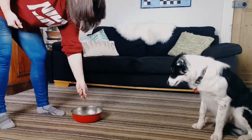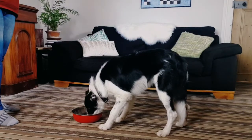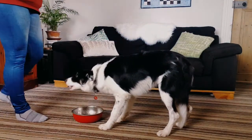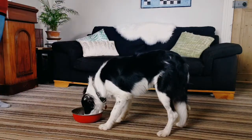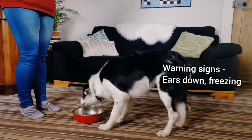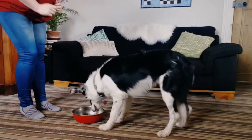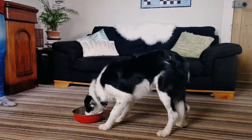Starting off with an empty bowl, I'm going to place some kibble into it, let Freddie eat and step away. Then periodically I'm going to be stepping back in. As he looks up at me, I'm going to be adding a few more pieces of kibble in. He's not overly comfortable. Every time that I step in, he's looking at me out of the top of his eyes. But then I put a few more pieces of kibble in, and he's like, oh, okay, that's fine, and he carries on eating.